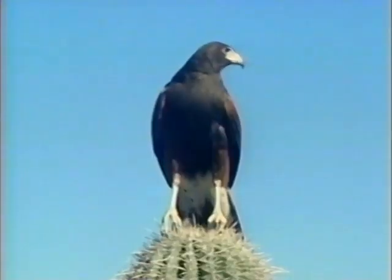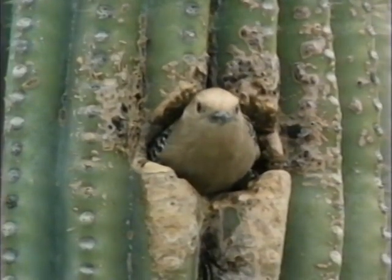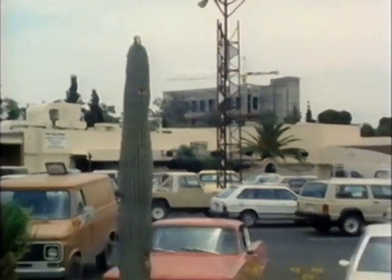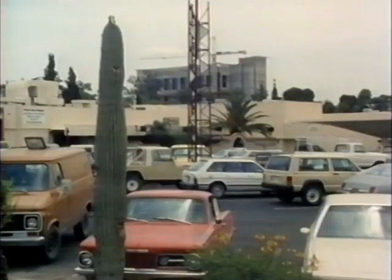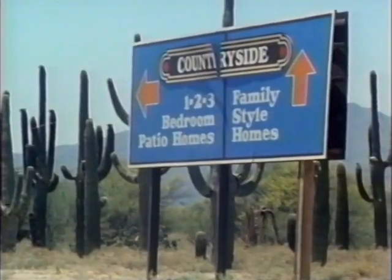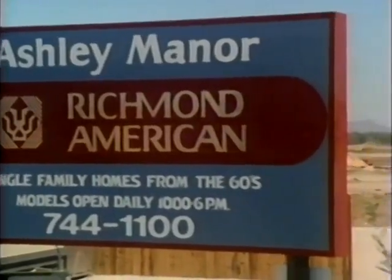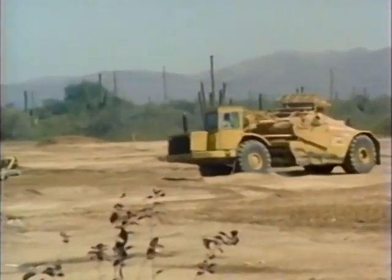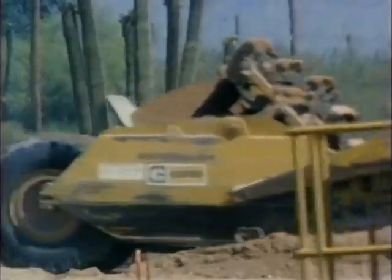In some cases, the saguaro and its attendant species can coexist with human progress. But just as often, the saguaro is in the way. Man is still moving in. As the popularity of the Sun Belt grows, so do the towns and cities in the desert. Real estate is booming, and the saguaro takes a back seat to the expansion.